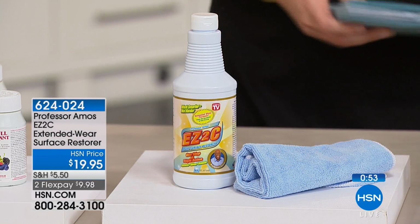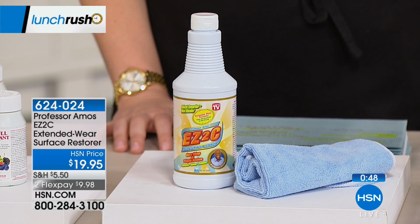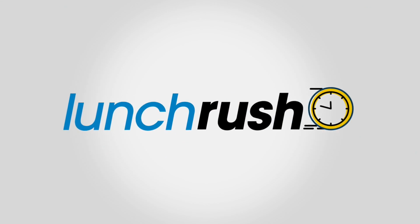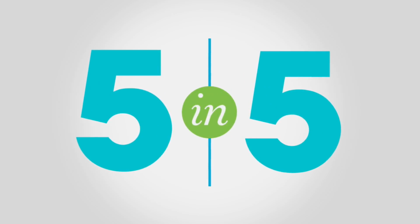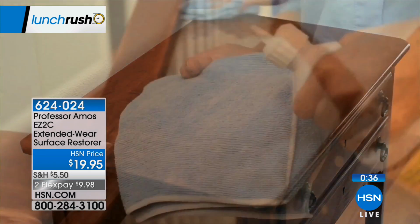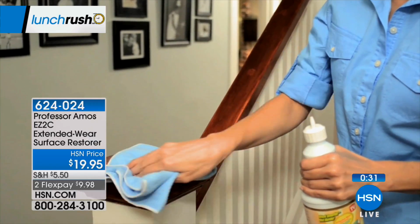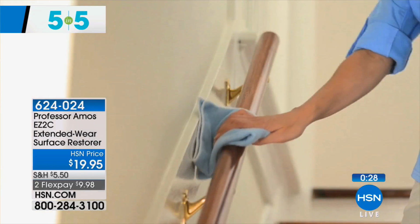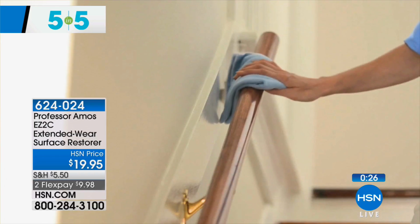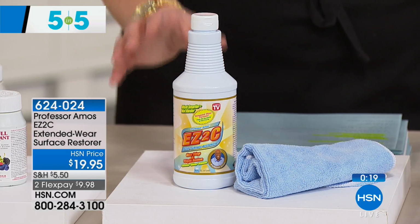Now, we're gonna be moving, and that was our monthly special, by the way. Now we're gonna move into our Professor Amos Easy to See. This is our extended wear surface restorer. So if you wanna bring back the shine, maybe it's on your car, maybe it's on a dull, flat surface, on furniture. This restores that brilliant shine to almost any dull surface. A little goes a long way. How about on that banister? If you have an older home and you want to restore and revitalize and rejuvenate that wood furniture. This has a triple wear finish. So with that triple wear finish, it coats and seals the surface all at one time.